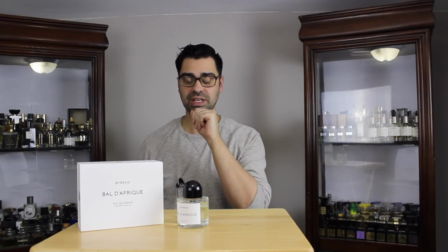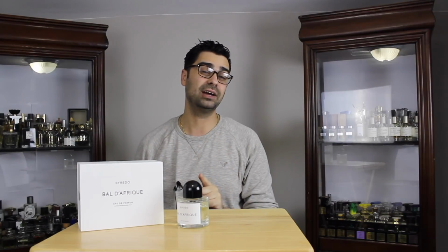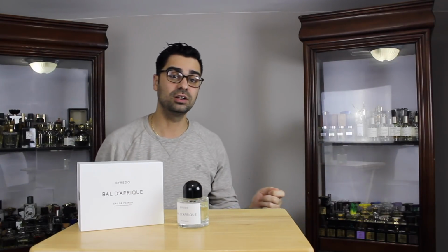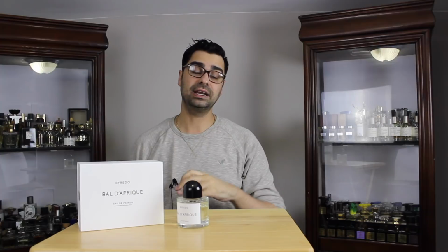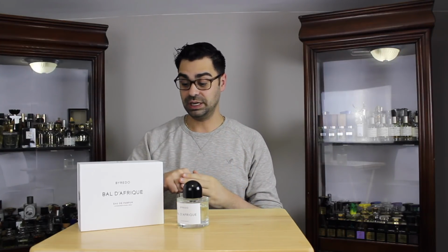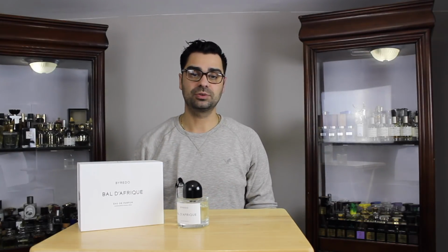The one difference with Atelier scents is a lack of a solid dry down. That's a lot of things that are missing from Atelier Cologne fragrances. However, with Bal d'Afrique, it doesn't lack in that category at all. It has a great dry down that goes with this great opening. So I'm very happy to announce that the opening and dry down are equally great here.